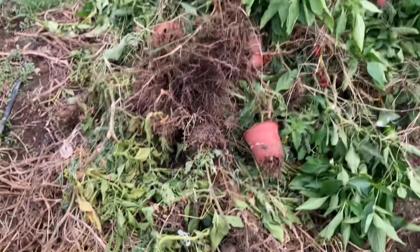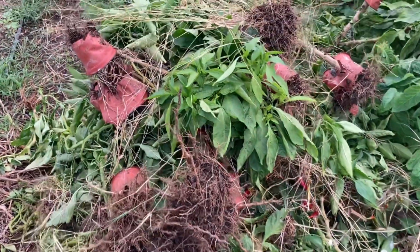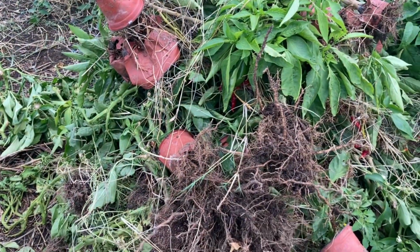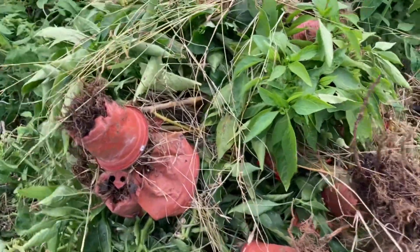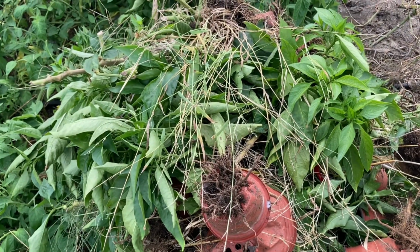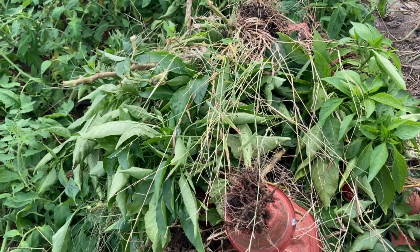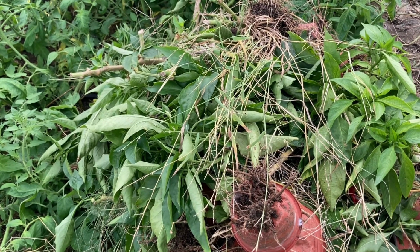High tunnel cleanup has begun. Greg went ahead and pulled all the pepper plants yesterday, and he's in there processing them so that we can get ready for our spring garden and our seed starts. We really hated to pull these peppers up, but we had to, because we've got to put some weed cloth down and get rid of some of this Bermuda grass that's trying to take over in here. That's the bad thing about these high tunnels: when you don't use weed cloth and you're trying to build your soil with the cover crop, you'll start to get grass and weeds in here.